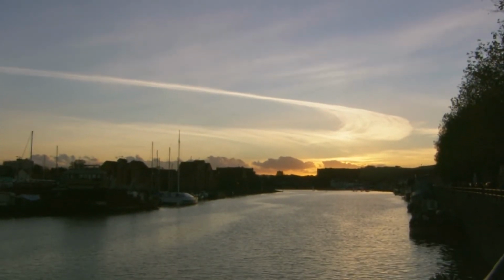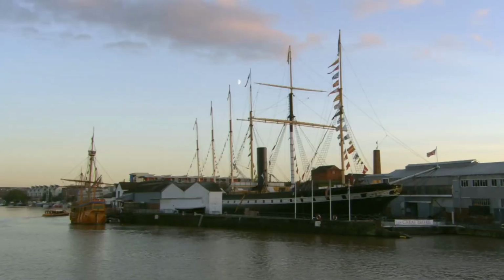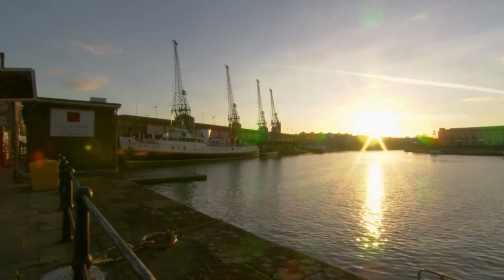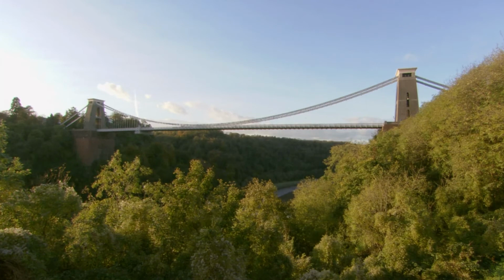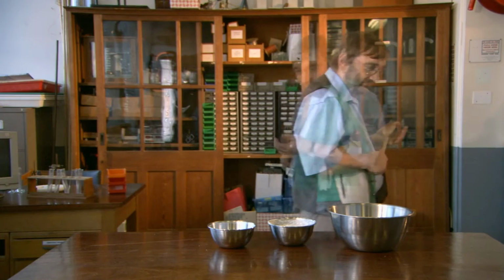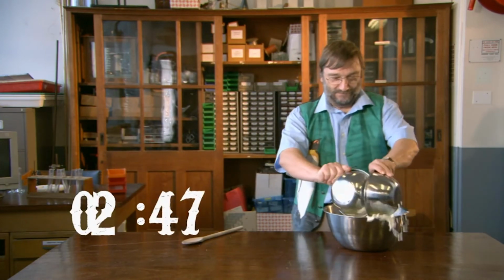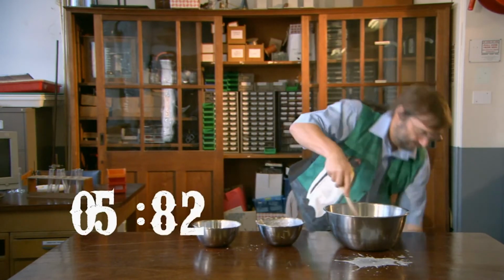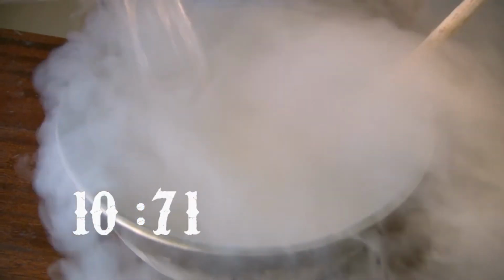Hello. Welcome to the ice cream capital of the world. No, not Italy, Bristol, in the west of England. Because when it comes to making ice cream, physicist Peter Barham from Bristol University has it licked. He scooped the world record for making a litre of ice cream in the shortest possible time. And it's all thanks to one very special ingredient, liquid nitrogen.